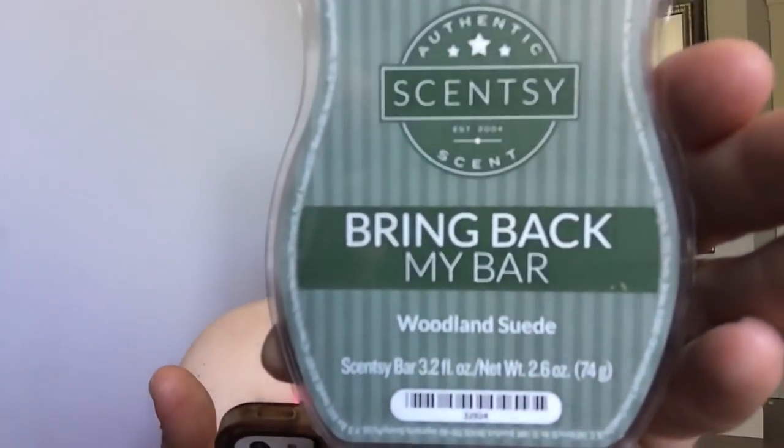Okay, next we have Woodland Suede, which is basically red oak, smoky cedar, and musk and winter lemon. And this is a very dark green color. Sometimes when you see colors, you think, okay, this is more like a winter fragrance. So what did I say it had? Red oak, smoky cedar, and musk, and winter lemon.